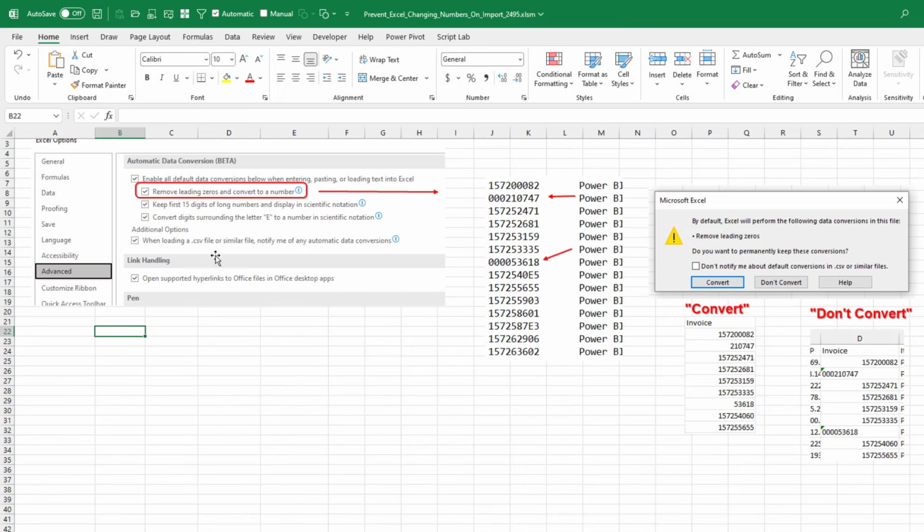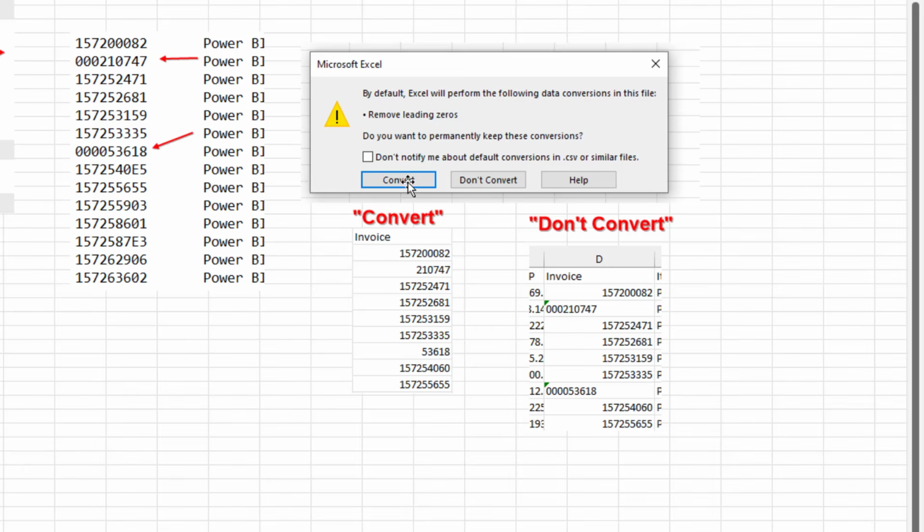All right, next up, remove leading zeros and convert to number. Right, so of course these are all numbers here, 000210747. If you would say convert, then you get the number without the leading zeros. If you would say don't convert, then it actually turns those cells into text. We get the green triangle, they're left aligned, and the leading zeros stay there.